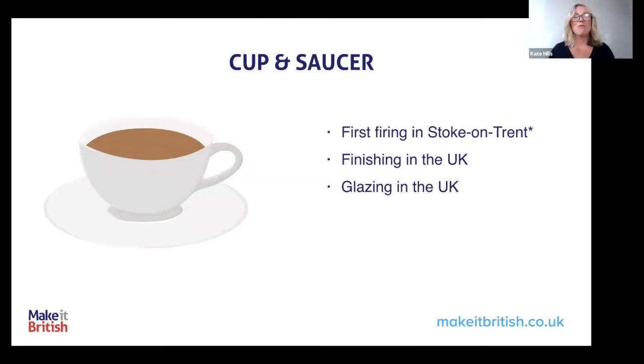So Stoke, to protect the authenticity and the provenance of their ceramics made in Stoke, said you have to have done the first firing in Stoke, and they passed a law. That is how they specified the production process for ceramics to be able to call them made in the UK, which makes that really simple. If it hasn't had its first firing in Stoke, then you can't call it made in the UK. But unfortunately, it's not as simple with many other product types. I wish it was, and maybe one day it will, but currently that's one of the main products it refers to, and there aren't many others. Correct me if anyone knows something else where that's the case, but I don't think so.